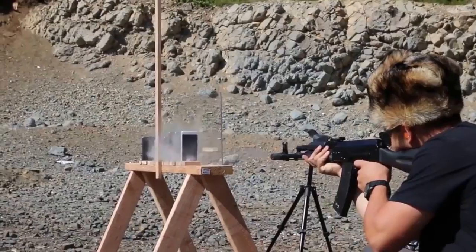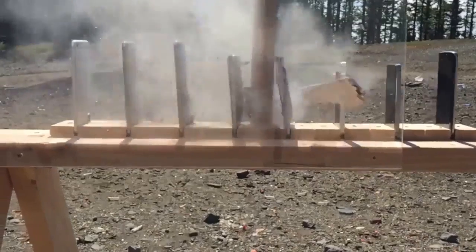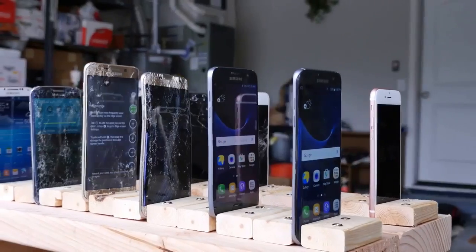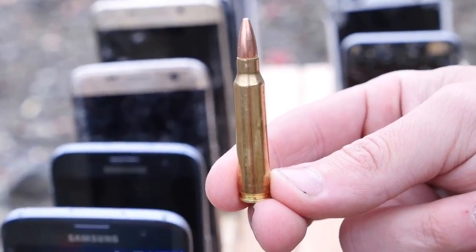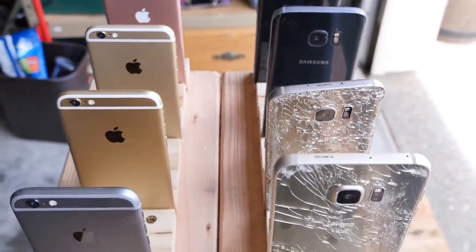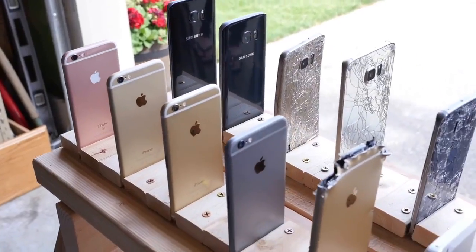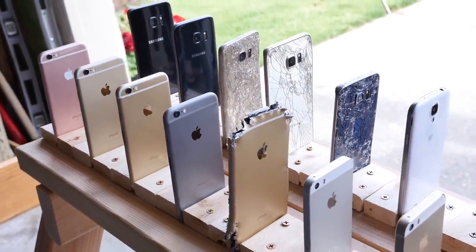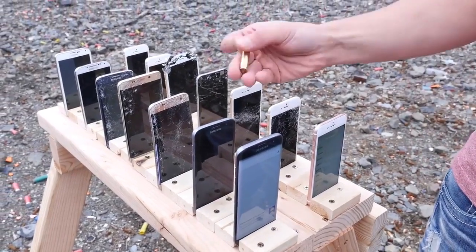Another really big test right around June. Last year we tested how many iPhones it took to stop an AK-74 bullet. The answer was about 5 to 6. But when it comes to the Galaxies, I really want to see how they compete with Apple on the level of bulletproofing. I've got a .22 caliber basic bullet for an AR-15, and a whole setup of Galaxy S7s, an S6, an S5, and an S4. How does Apple versus Samsung compete when it comes to bulletproofing their phones? I know they're not specified for it, but you never know when you're going to need to stop a bullet from entering your heart.